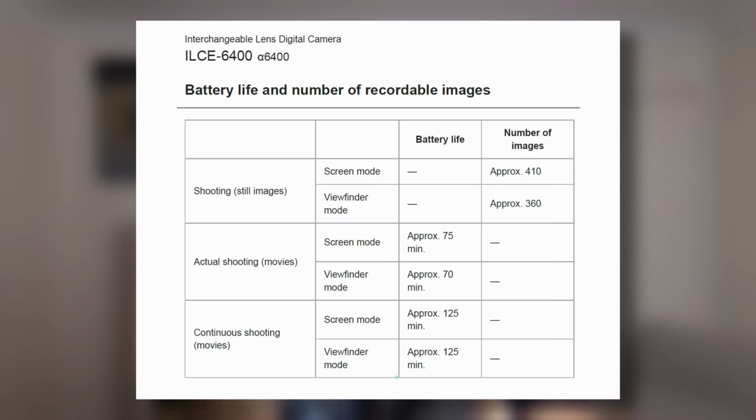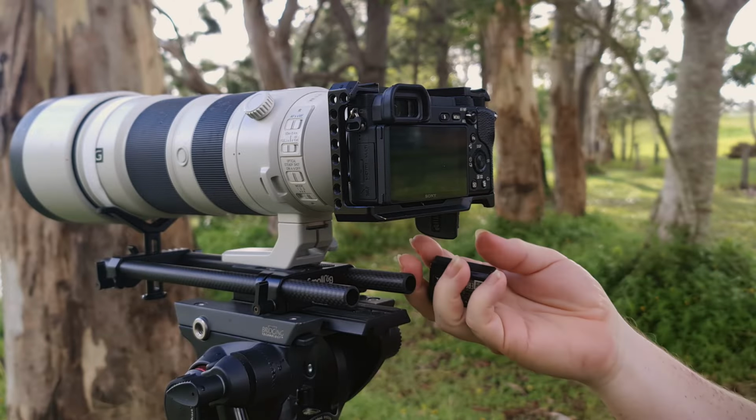According to Sony, the a6400 will shoot approximately 410 shots when using the LCD screen and approximately 360 through the viewfinder. It will stay charged for between 70 and 125 minutes of video shooting, depending on the type of shooting you're doing. These ratings are with a fully charged battery. I found that I was running out of battery frequently when shooting bird photography and filming bird videos. If you get an a6400, buy extra batteries. I have 4 batteries now, and with those, I can shoot and film all day long.